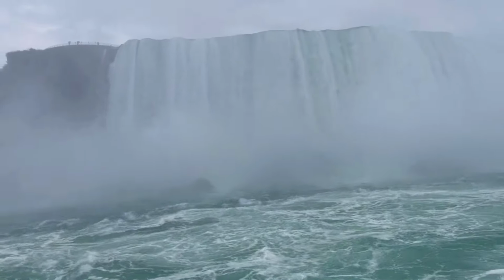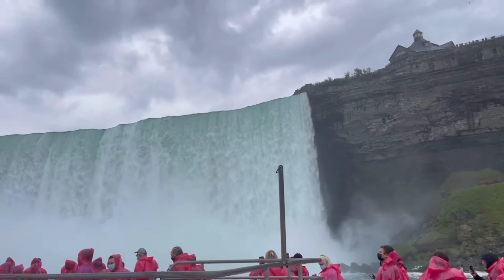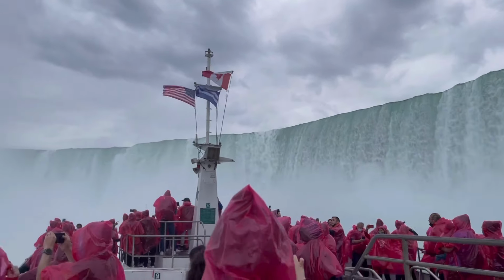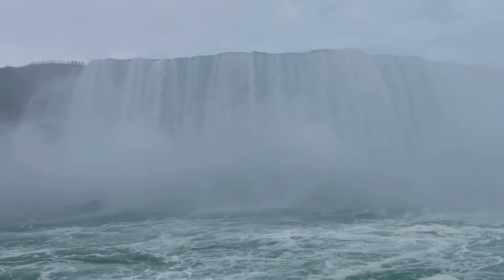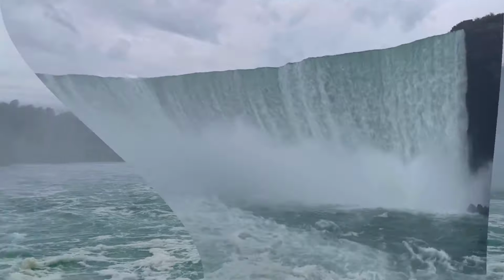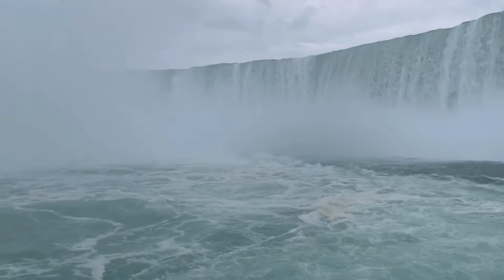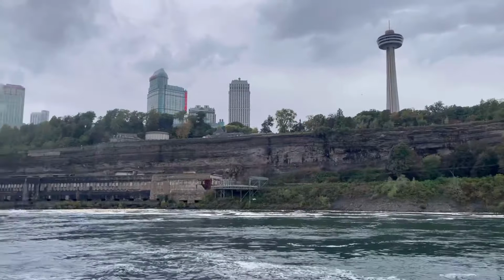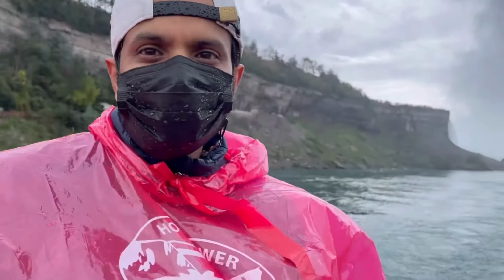Do you know where the water comes from? The water starts off in North America, coming from the Great Lakes. Then it goes down through Niagara to Lake Ontario, then into the St. Lawrence River to the Atlantic Ocean. If you want to follow the flow of water from its starting point in Lake Michigan all the way to the end, it would take at least 15 hours.